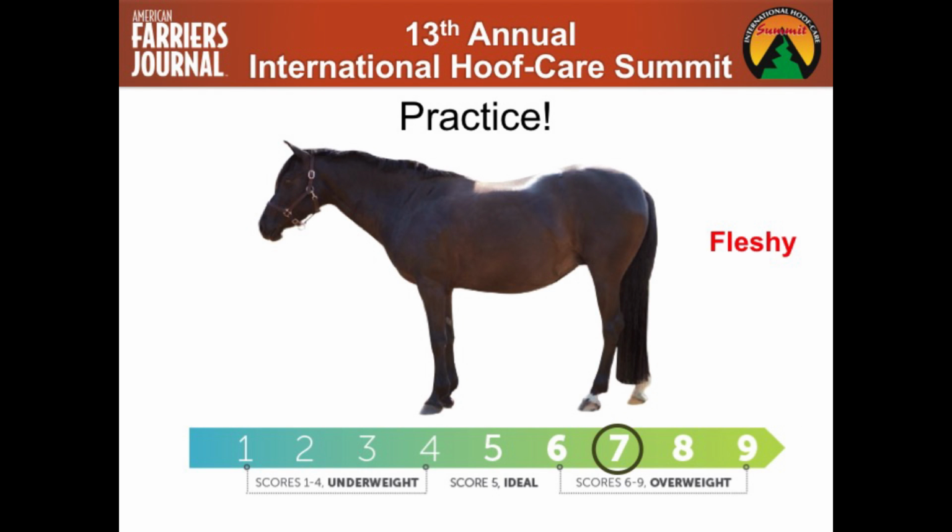This is a Welsh cob. We didn't really talk much about this, but there's definitely a breed genetic link here. Those pony breeds, Morgans, the ones that tend to be easy keepers. We got a 6, 7. Oh, wait till you see the real 8s. This one was a 7.